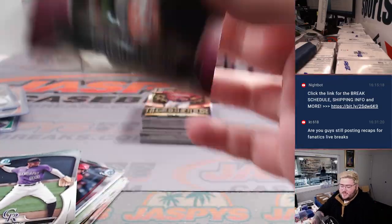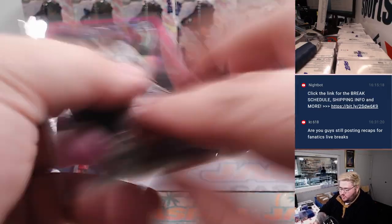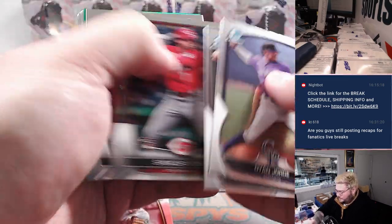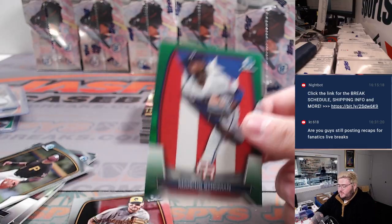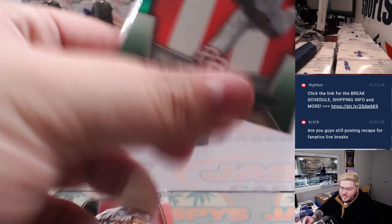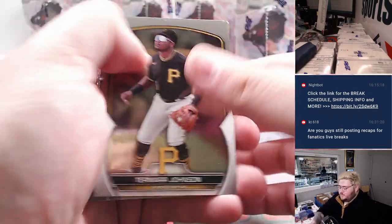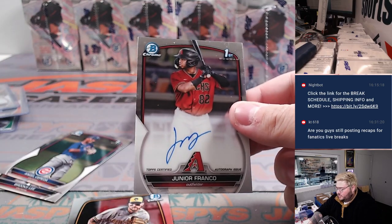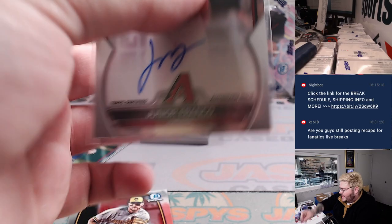Cabrera for the Yankees on the rookie color. Magenta going to Matt, 29 out of 299. Green, Marcus Stroman, Puerto Rico WBC card going to the Cubbies and Charles, 40 out of 99. First auto of this box is Junior Franco. Pullman first base for the D-backs and Ben.